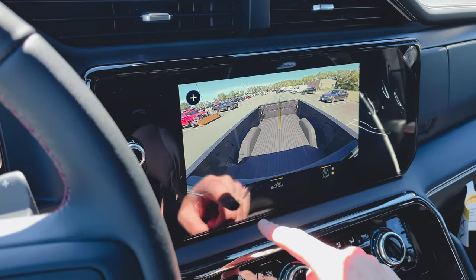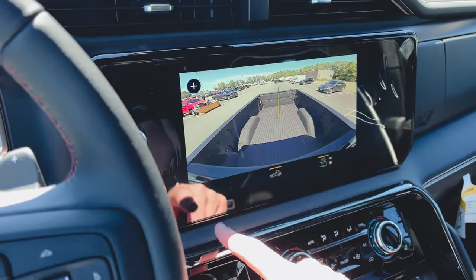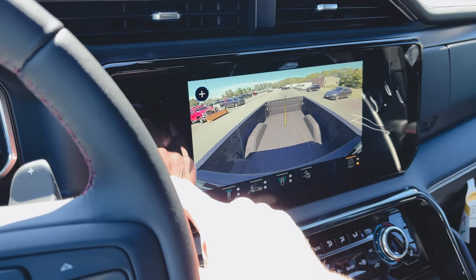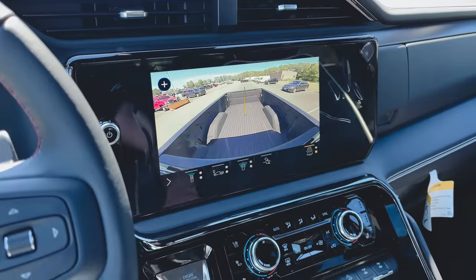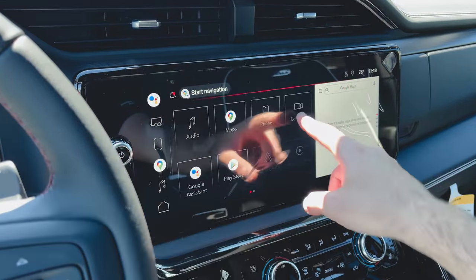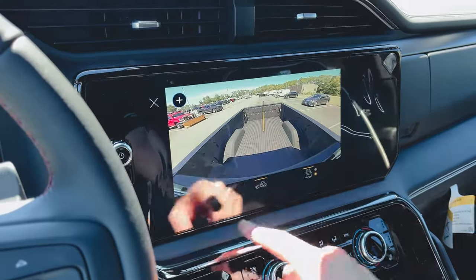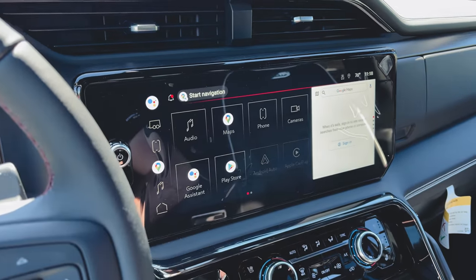So plenty of views. You should never back this thing in anything, that's for sure. If you do, well, I mean, there is no help for you. I'm going to go back to home. I'm also really glad they left a physical home button. I'm in reverse. You can go into the camera system this way as well and go through all your different camera views. So if that's something that you want to do, you can go ahead and do that.